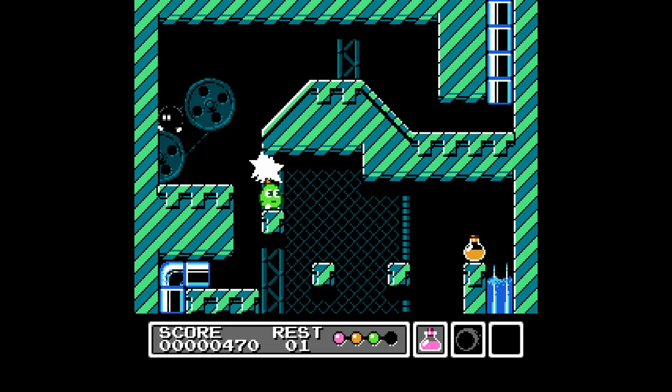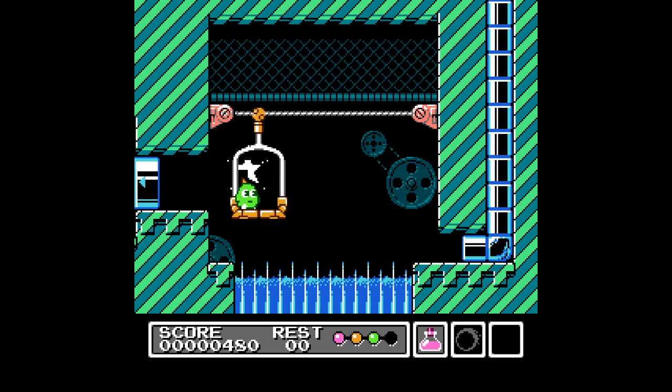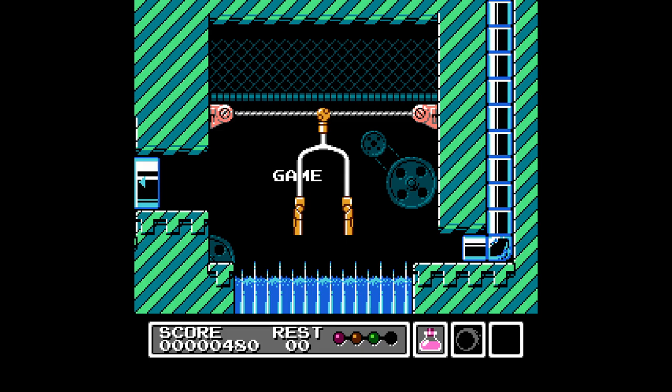Oh my god. Is that water or spikes or both? It's spiky water. I thought I was just falling into water there, but that's straight up spikes. Oh shit, is that game over? Okay, we're going to have to try a lot harder on this.